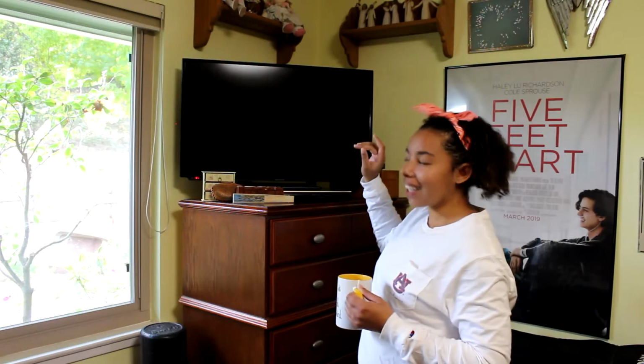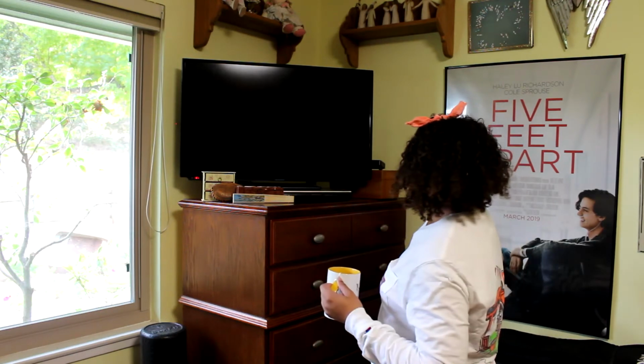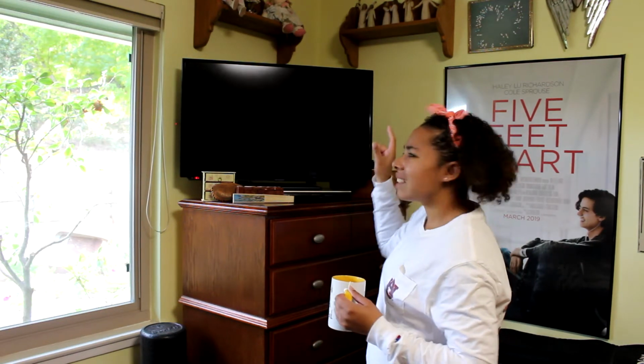Okay, so those angels up there are from the Willow Tree brand, where each angel has a special word. I'm not really sure what all of the names are of each angel. I know the one on the far right is the one that represents blessings. I know the one in the middle is Sisters by Heart or something like that.